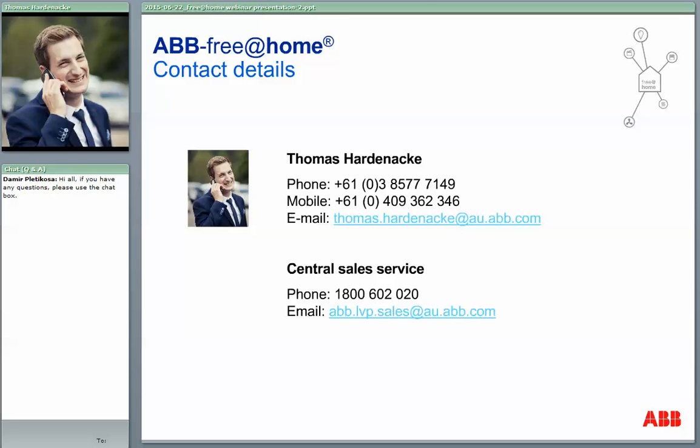Another question is, what is the maximum number of devices that it can control? The maximum number is 64 devices. That means a switch, for example, is one device, and a 4-gang relay in the MDRC unit is not 4 devices, but is 1 device, and the 8-gang relay is 1 device as well. So if you want to have, let's say, 20 4-gang relays, then you would have 80 light channels, and that should be enough for a residential house and apartment.